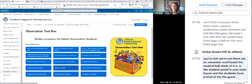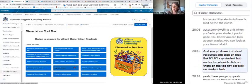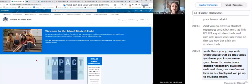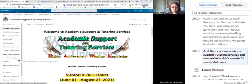So remember, Daniel, think of the student portal as your main house, and the student hub is kind of the guest accessory dwelling unit. When you're in your student portal page, you can look up your grades, you can look at your financial aid, and you go down to student resources and click on that link, it'll say student hub. And Rich, real quick, click on the top nav bar, click on student hub. Yeah, there you go. So that takes you here, we've gone from the main house out to our accessory dwelling unit. And then once we're out here in our backyard, we go up to student affairs and then click on academic support, tutoring services. And now we're in Rich's wonderful, wonderful condo.